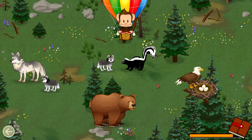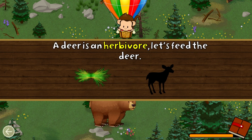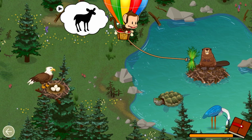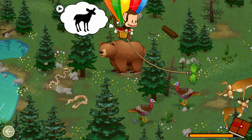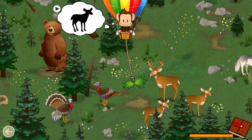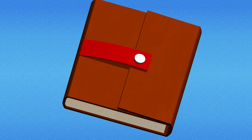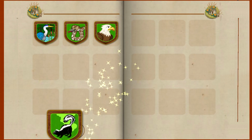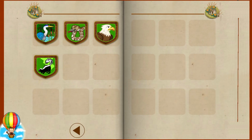Skunk! Well done! Herbivores eat plants. A deer is an herbivore. Let's feed the deer. Herbivore! Great job! You earned a badge! Skunk! Tap Milo to go back to the world map.